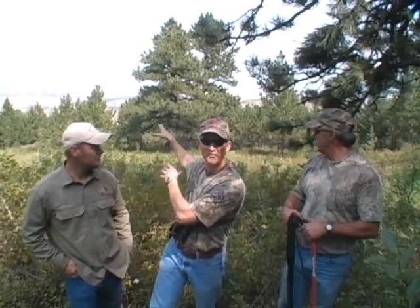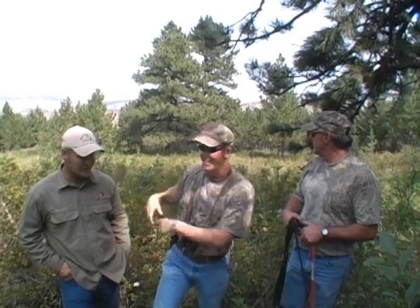This is going to be awesome. We got a big refuge down the mountain. Yes. This is amazing. There's bear sign everywhere. Well, let's get out here. Rocks turn. There's bear crap everywhere. It's great. Well, let's get back to the camp, regroup, and get her done tomorrow.